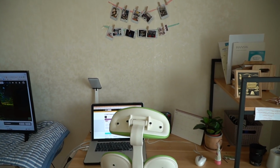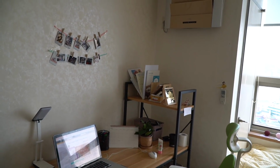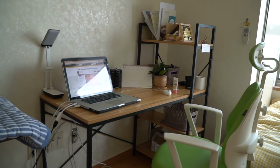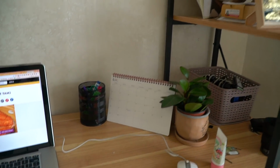So over here is my desk area. This is where I am most of the time, just because my computer is here. So this is where I will do work, edit videos, or type up things. I really like this desk, so I was able to choose my furniture.